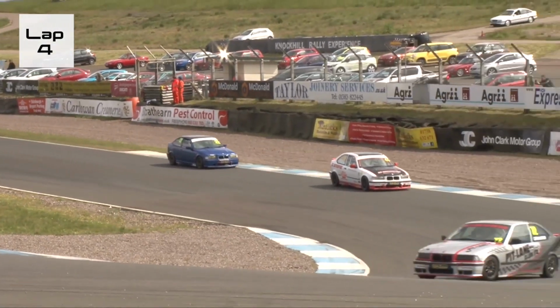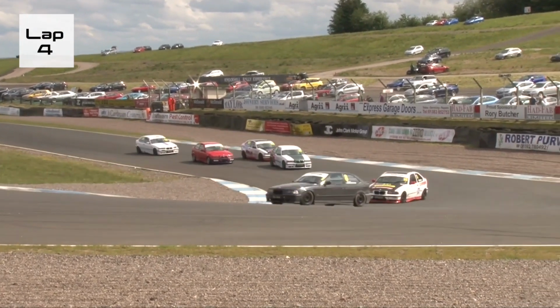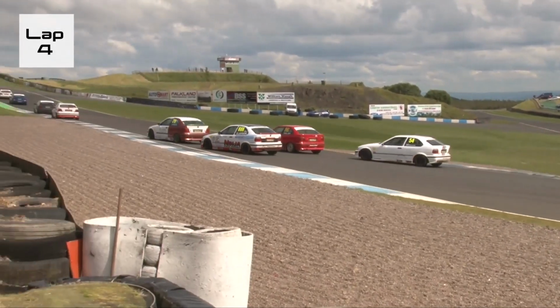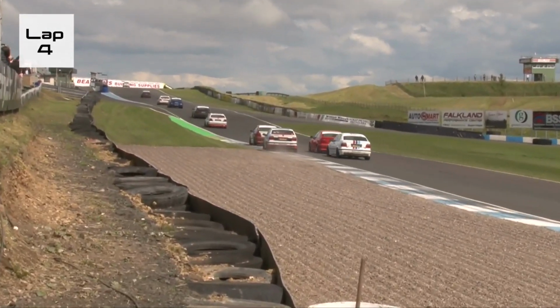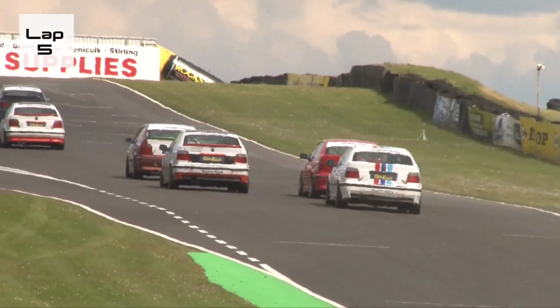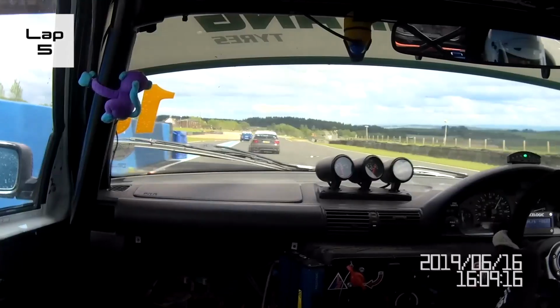Meanwhile, his kind of teammate, Paul Daly, putting on a perfect example of how to race at Knockhill this weekend for his first meeting in the BMW Compact. And there's a bit of changing further down. Prince and Walsh both trying to sneak past Rhys Claydon as they come up the main straight. Claydon under attack as we go on to lap number 5.